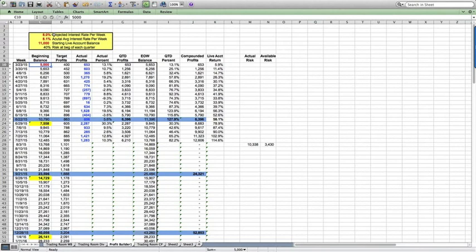We estimate an 8% profit per week, and we just very simply calculate what that would be. So we're looking for $400 worth of profits in the first week. We then compound our weekly investment allocation, our weekly risk amount, based on how much we actually make.